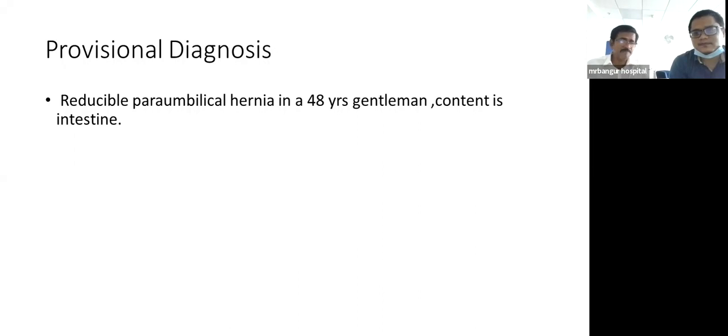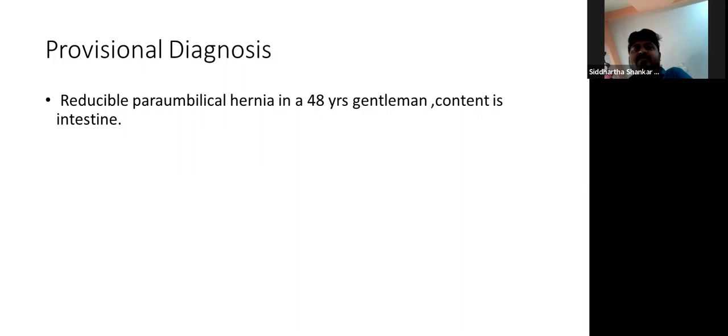Yes, so if reducible, it cannot be anything other than hernia. Yes, your answer should be gentle. Yes, sir, this patient has classic features of hernia. It was reducible on history and also clinically I can reduce. If it is an irreducible swelling from the beginning, and on examination, then the other DD comes. Otherwise, you should not give a DD of lipoma or fibroma or rhabdomyoma here. What do you feel, Chidan? Yes, sir. That's what I was going for.